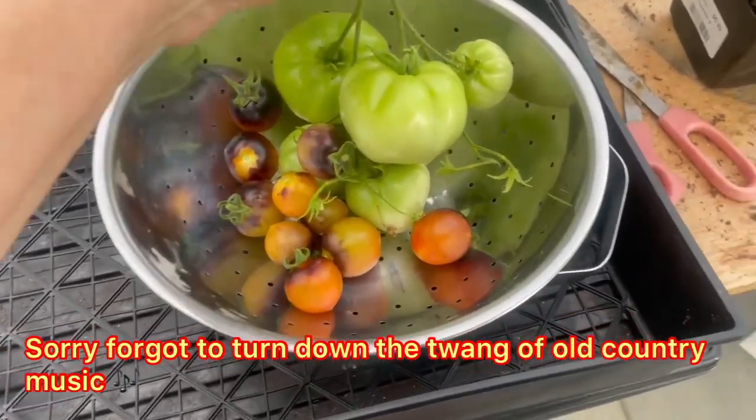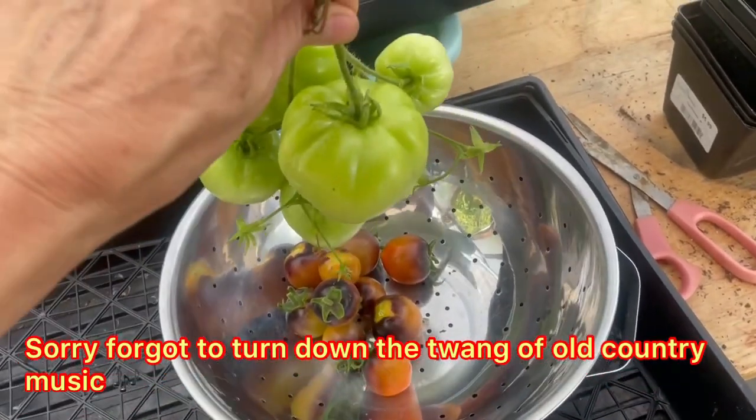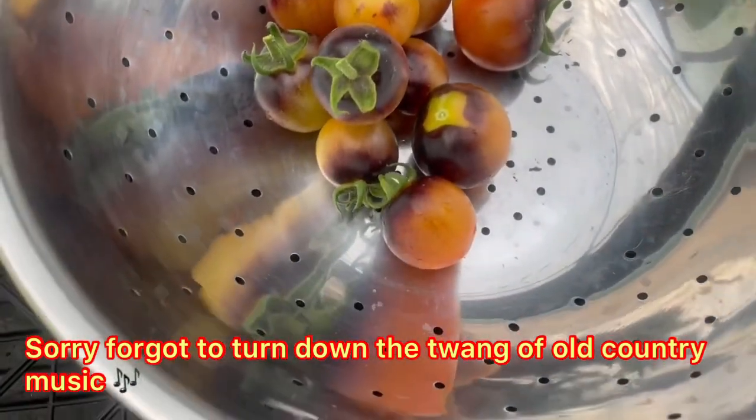Tomato harvests and the danger of weight on tomatoes. That one broke right off by itself. It wasn't me, honest to God. But tomatoes are coming fast and furious now.